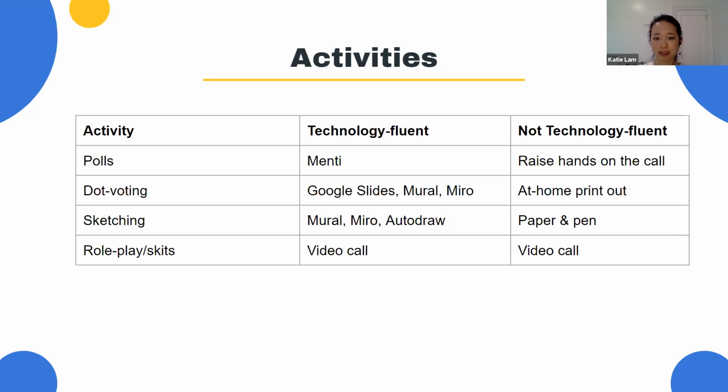So that's just a consideration I wanted to call out and share a few ways to translate these kinds of activities that could, like Eric mentioned, support a co-design process, ways to translate those activities for both tech fluent and not as tech fluent audiences. So in the technology fluent column, I have tools that can support the activity on the left-hand side. I'll go down the list. Polling is a very useful way to get immediate feedback from your audience. If I had more bandwidth, I would have loved to use polling in this session, but unfortunately didn't have it. No worries though.